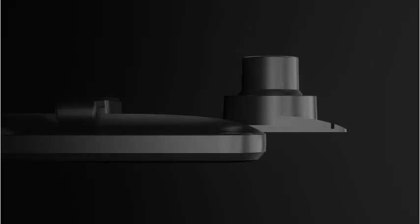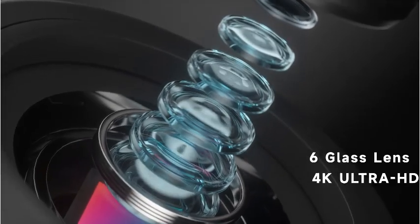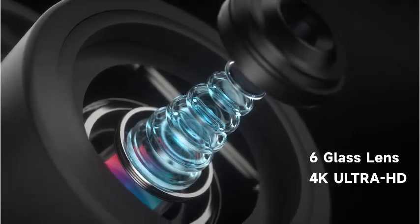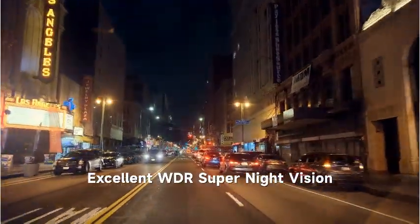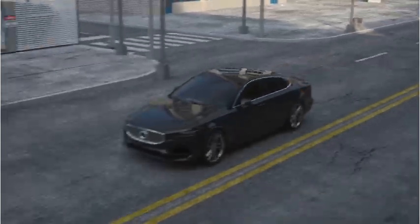Are you looking for the top 5 best 4K mirror dash cams front and rear in 2025? Here are my full reviews of the top 5 best 4K mirror dash cams front and rear in 2025.